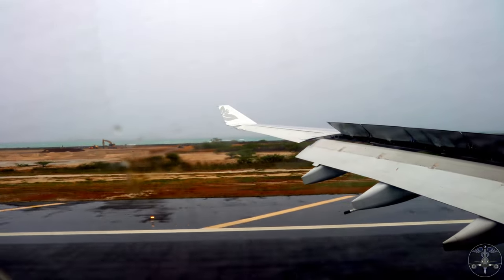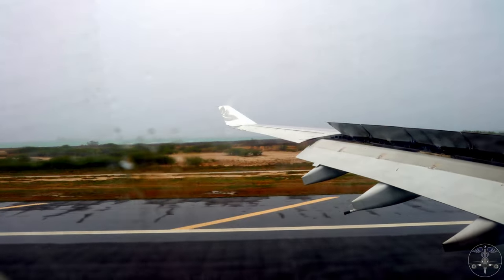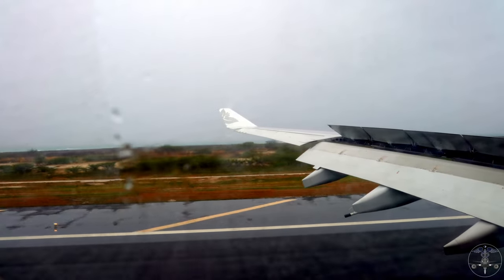Ladies and gentlemen, we are happy to welcome you to the Daniel K. Inouye International Airport here in Honolulu, local time 3:35.